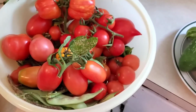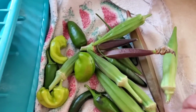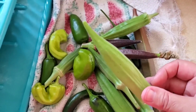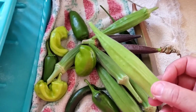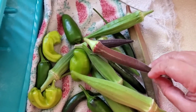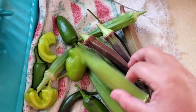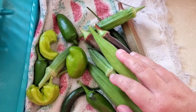How exciting. Oh, one last thing. The rest of my harvest today came from okra. This is Heavy Hitter okra. This was a new variety at Baker Creek this year. And of course, Burgundy okra, which I grew last year and I loved it. And the plants are very beautiful and the okra tastes good. So I grew a couple of each of these.